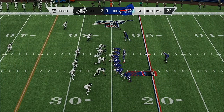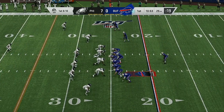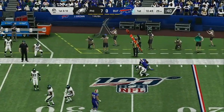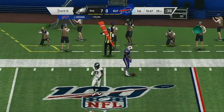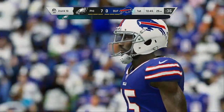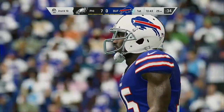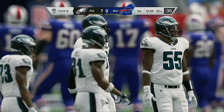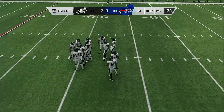Allen and the Bills now with a first and 10 at their own 25-yard line. And he's going to be taken down right at the line. No gain on the dump off. It's second down. Well, that was a simple throw and catch, but even with that completion, 0 yards gained, so they're behind schedule on down and distance.